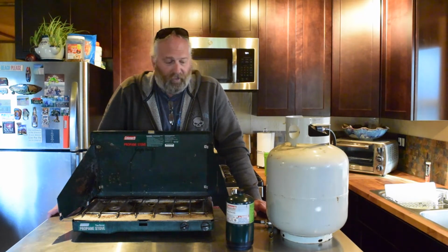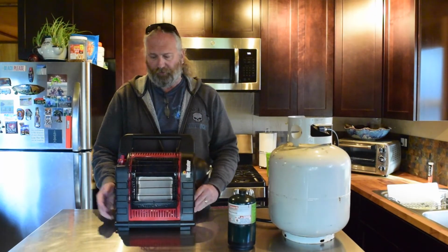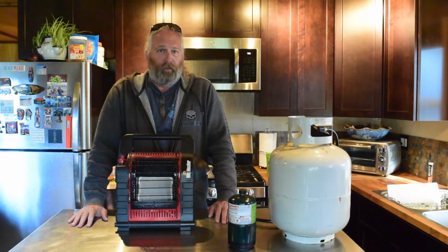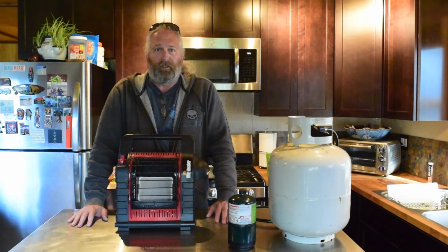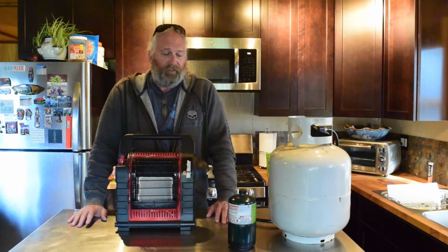Okay. So let's talk about another really good investment, I think, which is a heat source. Again, if you run into a scenario where you need supplemental heat because your heat system is not working and you need to heat a space, this is going to be a handy thing to invest in.